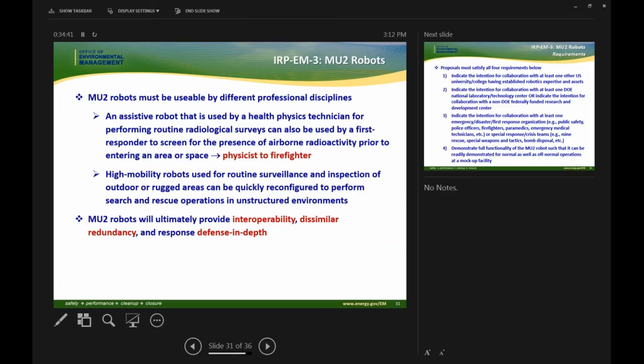And it's this concept of a physicist to firefighter, where you have a tool that a health physicist would use on a normal basis, but in the event of an emergency or an accident or some other unplanned event, that asset can be reassigned, repurposed, or redesignated to support a firefighter or any first responder in their actions taken to help mitigate that particular risk or that scenario.